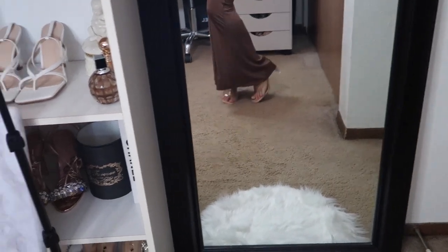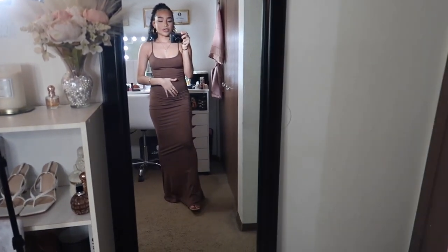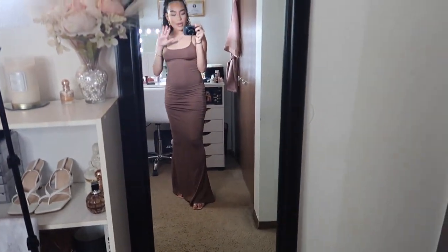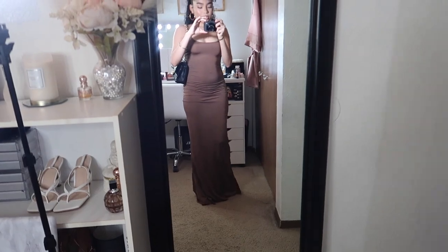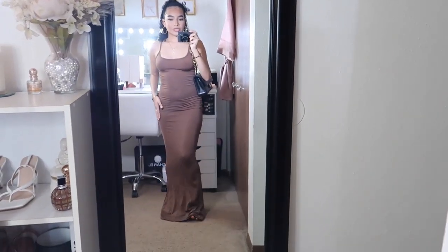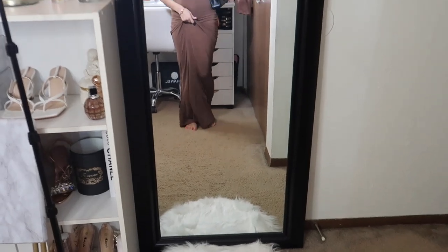I do have some clear open toe heels. I just love how you can easily dress this up. Just add some heels and then you can add a purse, which I'm gonna add my little Chanel. This is literally a whole entire look. It's easy to walk in, but you just have to be careful not to trip on the dress. But I really doubt you'll trip, you just probably have to lift it up a little bit.